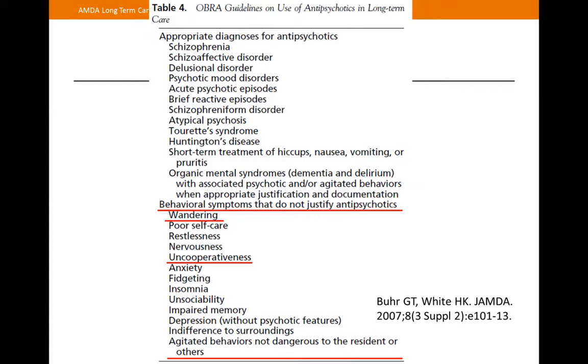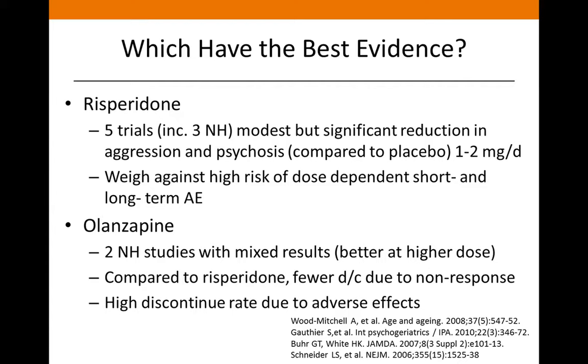All right. So of the ones that are most commonly used, which do have the best evidence? If we're going to say, okay, pick your poison, which one are you going to pick? The two that have the most evidence, and this doesn't necessarily mean these are great medicines to use, are risperidone and olanzapine. There are five randomized trials, including three in nursing homes, that did show a statistically significant reduction in aggression and psychosis. The doses they used were 1 to 2 milligrams per day, and they titrated up to these. They usually started low and then titrated up depending on their aggression score. A lot of them used the Behave-AD or the Neuropsychiatric Inventory.